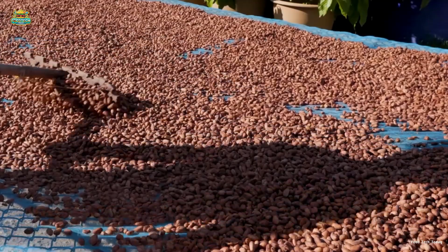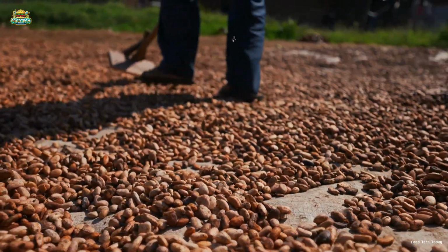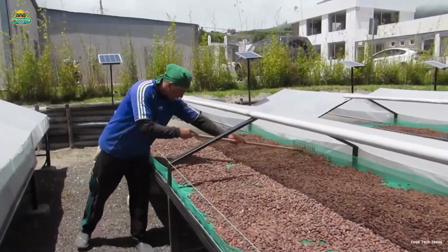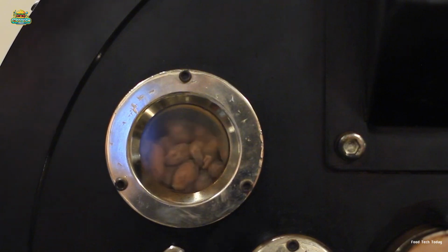After being carefully selected, the cacao beans are sun-bathed on large drying mats under the tropical sun. Over the course of 10 days, they dry out, with the outer shell hardening and becoming firmer. Next, the cacao beans are placed into roasting machines. As they roast, the cacao beans inside their hard shells gradually begin to reveal themselves.